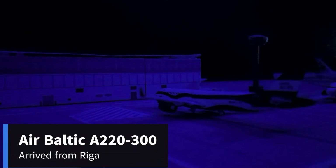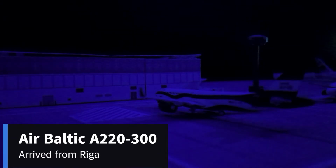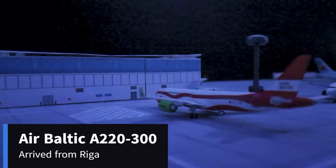So then, next to him we have this Air Baltic A220-300. Now he's in the Latvia 100 livery, and this aircraft is quite a common sight to be seen at Scarlet International. Air Baltic seem to like using the specific aircraft in this livery on the route, and usually it services a once daily route between here and Riga.